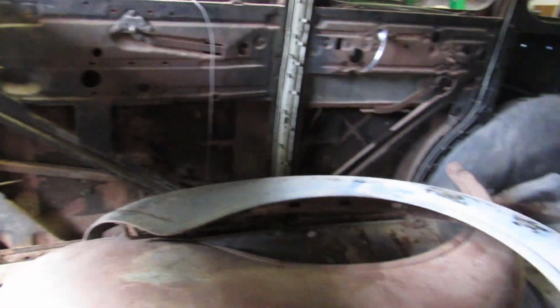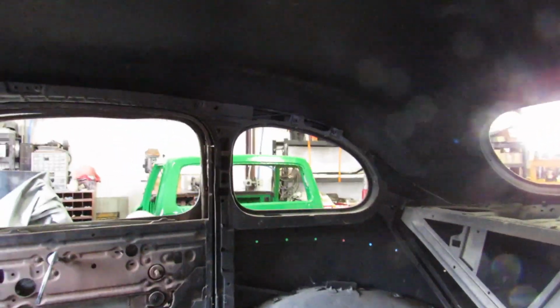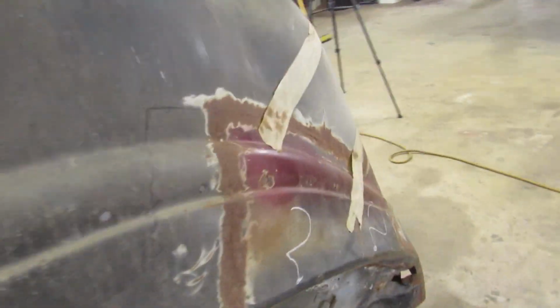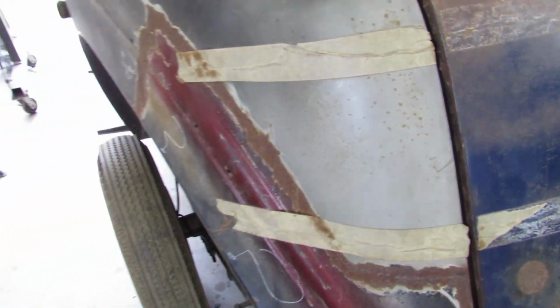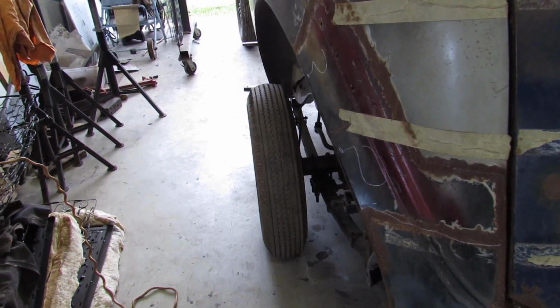Well, this is the boss's personal vehicle. So we'll get this all put back together for him. We're not going to hot rod it too much. It's going to be a resto mod, I guess you'd call it. We're going to run 616 tires on it.